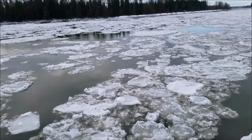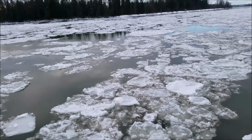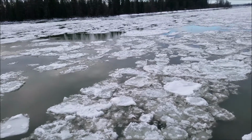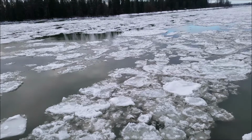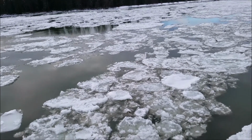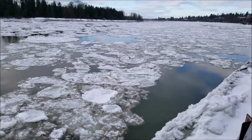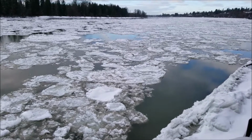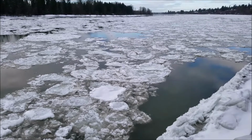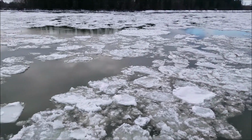Now I can see down those icebergs. It's at least 2 feet thick. These icebergs floating by, some of them anyway. The one right in front of me is. Okay, anyway, that's the mighty Fraser River frozen over and tidal, flowing upstream, upriver. I find that pretty amazing.